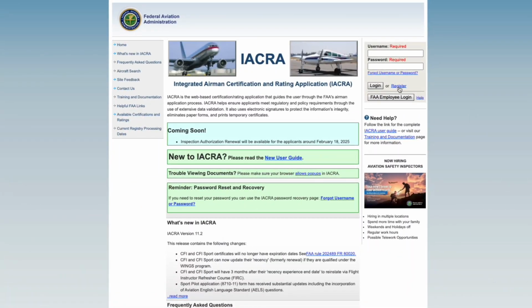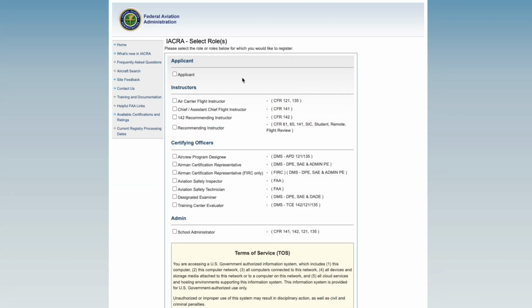You're going to go to IACRA and create an account and apply for your student pilot certificate. Once an instructor verifies your identity, the FAA will process it, and boom, you're officially a student pilot. This certificate is required before you can fly solo. That'll happen later on in your training, but it's best to just go ahead and knock this out early.